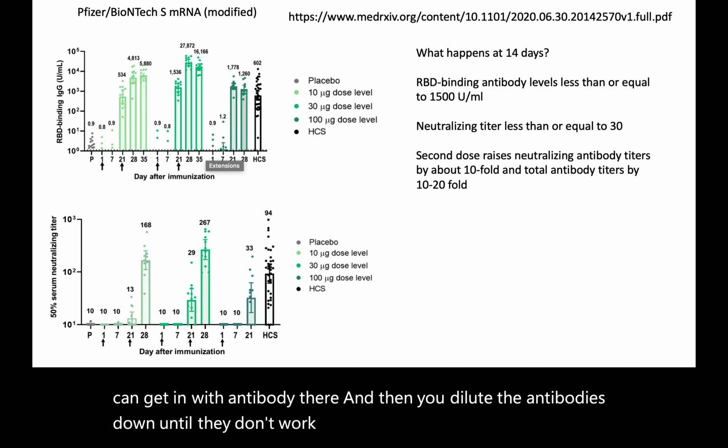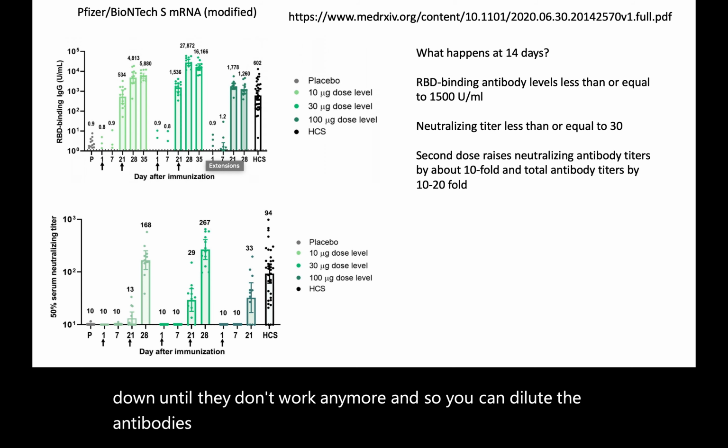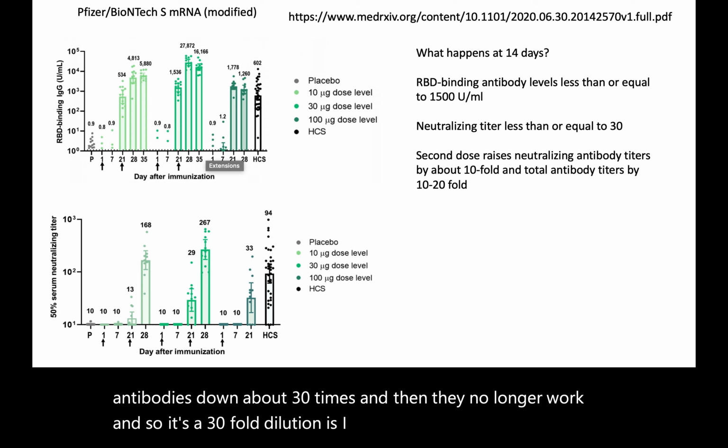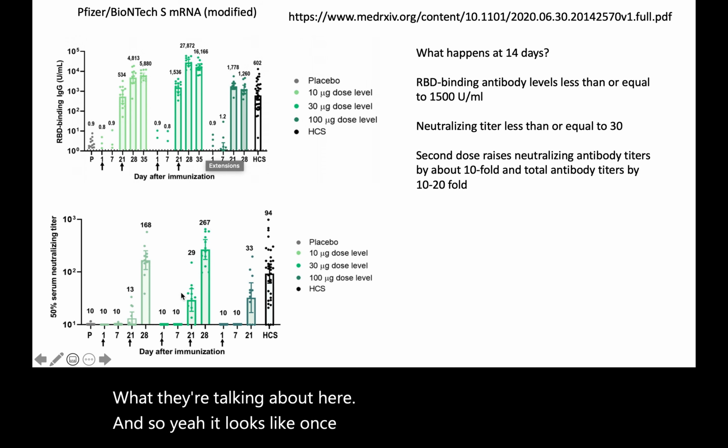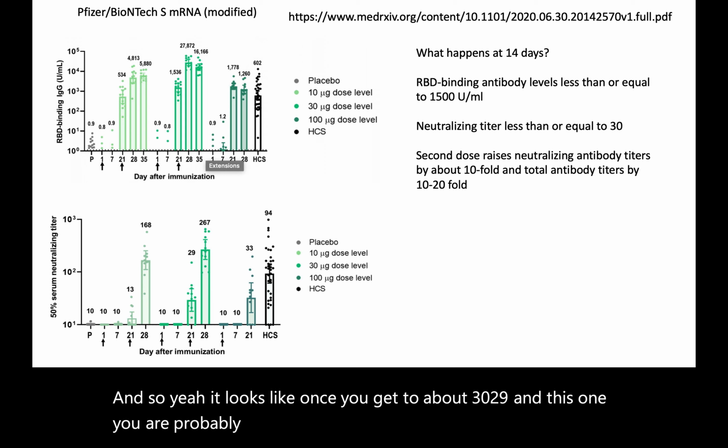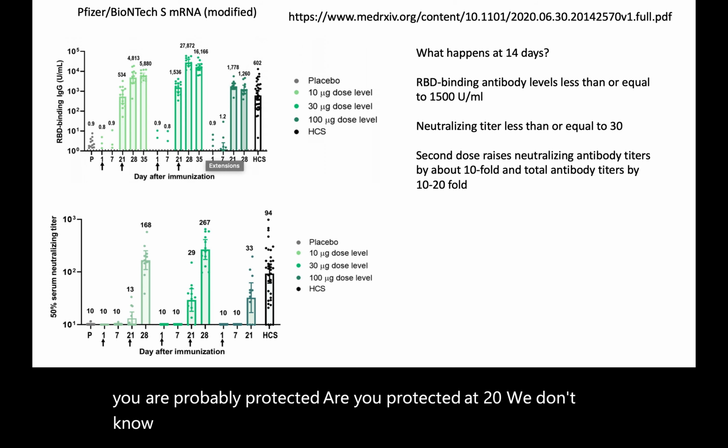And so you can dilute the antibodies down about 30 times, and then they no longer work. And so it's a 30-fold dilution, is I think what they're talking about here. And so, yeah, it looks like once you get to about 30, 29 in this one, you are probably protected. Are you protected at 20? We don't know. Are you protected at 15? We don't know. At some point, you're not protected.